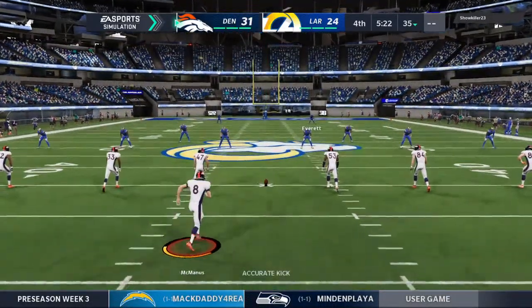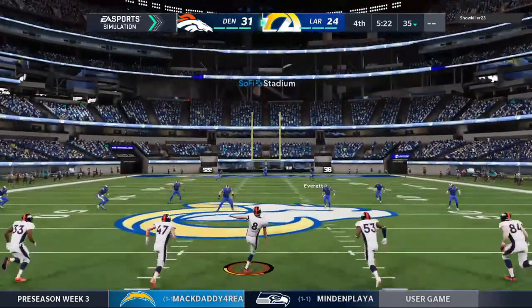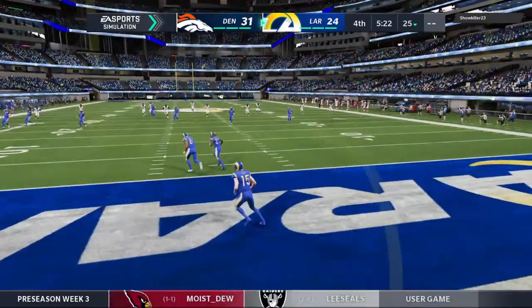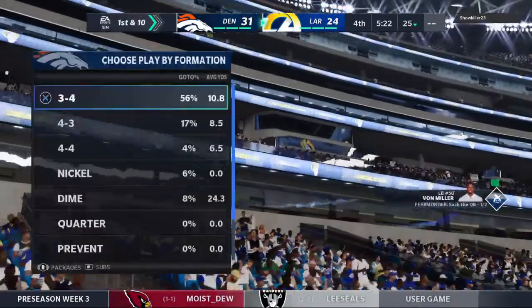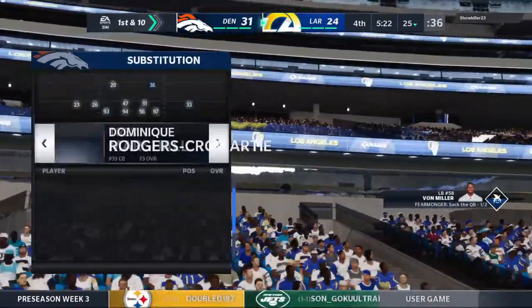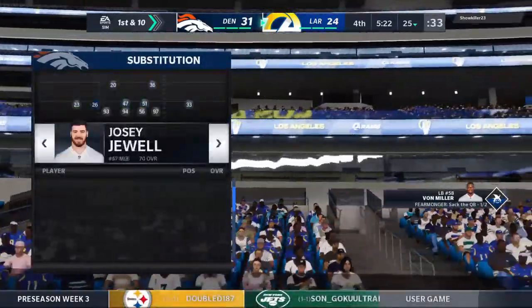Brandon. After the touchdown, here's McManus now to kick it away. Fair catch made at the 25-yard line. The Rams take over first and 10 at their own 25-yard line.